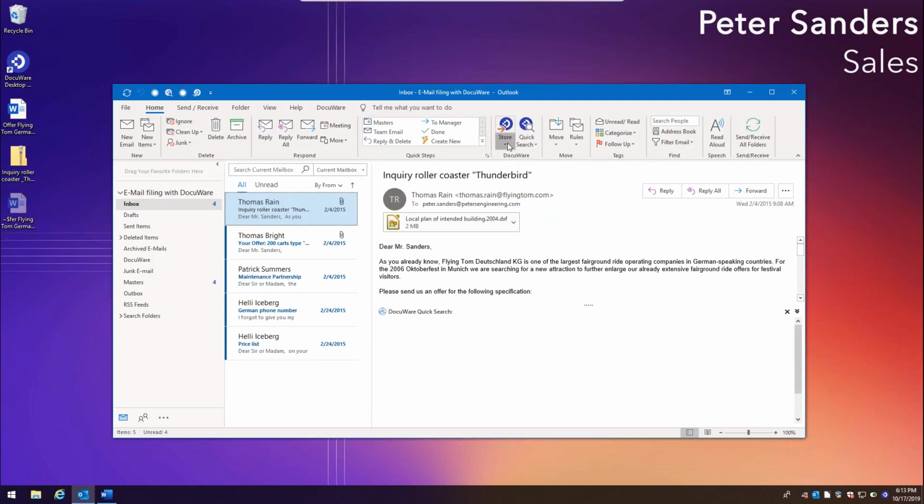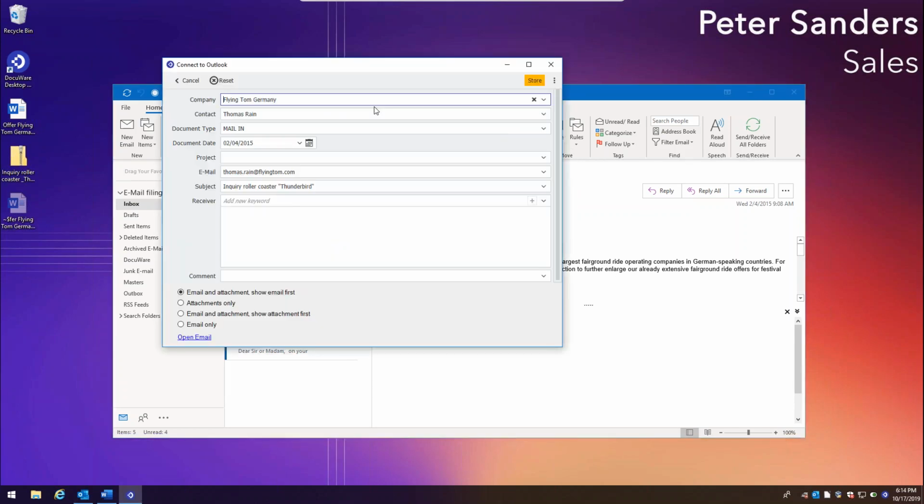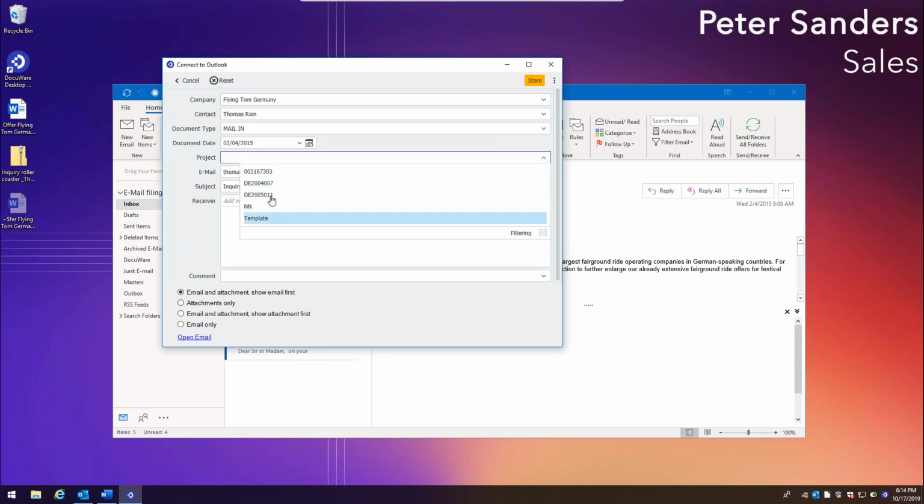DocuWare makes it very easy. I simply select which configuration I want to use. I want to move the attachment, which is going to take the email and the attachment, store it in DocuWare, but it's going to strip the attachment out of the email that's left in Outlook to free up your Exchange server. So I'm going to go ahead and click on Store. And when I do that, the DocuWare Store dialog is going to open up so I can enter additional information if I require. So right now, the only thing that's missing is a project number.